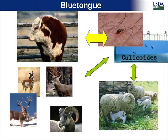Bluetongue, again, bluetongue is spread by Culicoides from ruminants. Ruminants have a long-term viremia once they're infected, from 45 to 90 days, depending on the species.